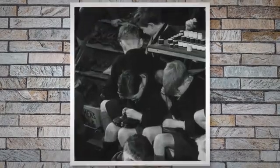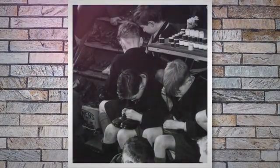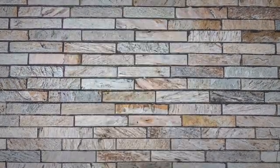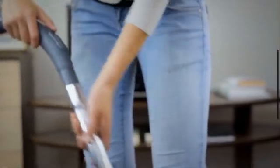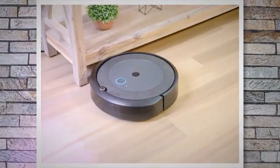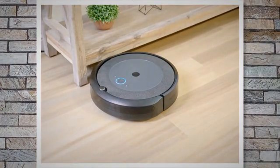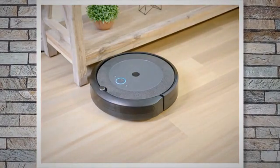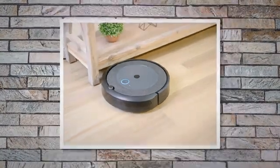Roomba's Dirt Detect technology aids in recognizing areas with a high concentration of dirt, allowing the robot to spend extra time cleaning those spots. Also, Roomba is characterized by advanced navigation software incorporating VSLAM technology, which maps the environment to effectively navigate and clean your home. Equipped with a cliff detect sensor, Roomba prevents itself from falling off ledges or stairs, providing safe operation in multi-level homes. Also, it can adjust automatically to different floor types and is capable of transitioning from hard floors to carpets or vice versa without any intervention.